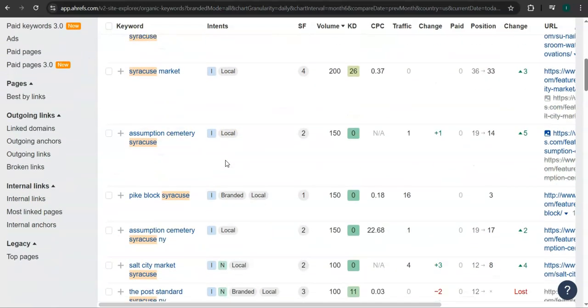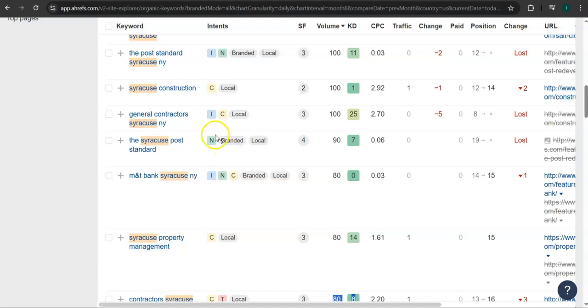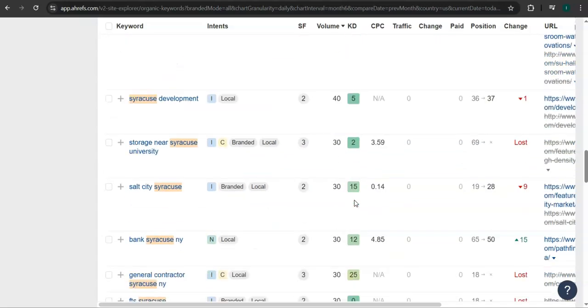So for example, let me just look for a good example here. Okay, so Syracuse construction. This has 200 searches in Google in the last 30 days. General contractor Syracuse, New York, 100 searches. Contractor Syracuse, New York, 80 searches. Construction company Syracuse, New York, 60, and there's still a lot more.